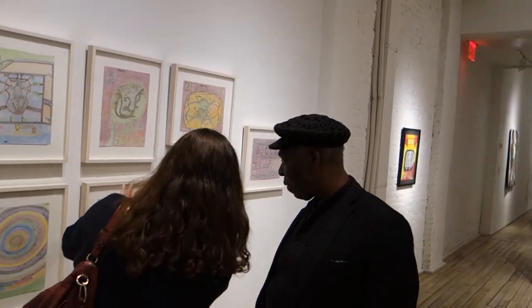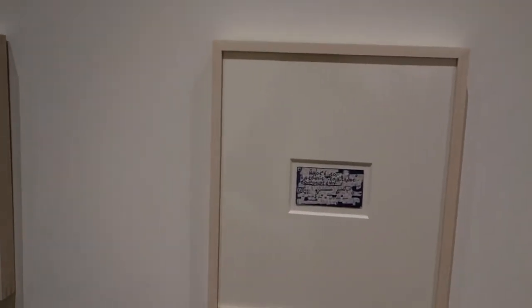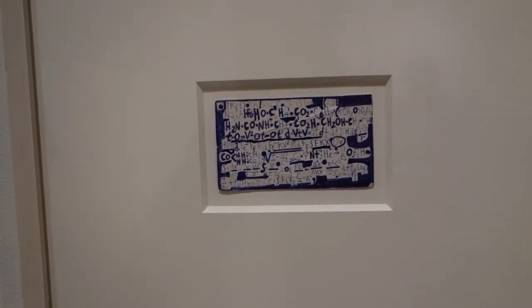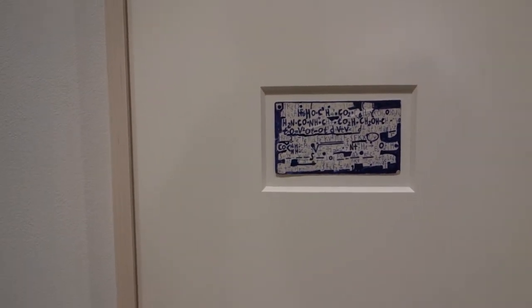This is Melvin right here. Maybe we'll come back and snag him if we can. Hospital card, 1998. Ballpoint pen on business card.